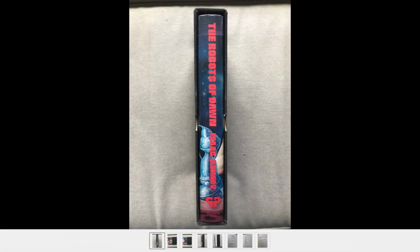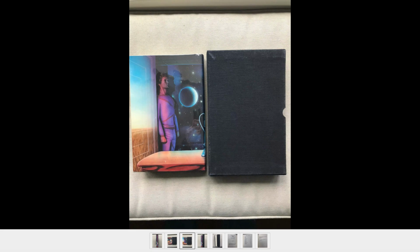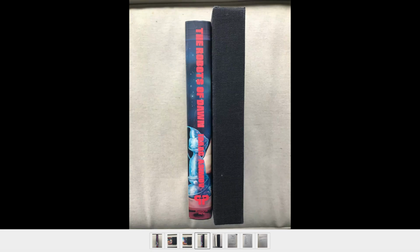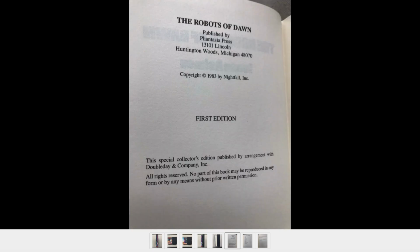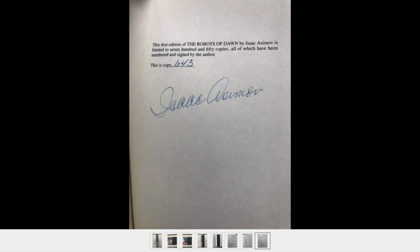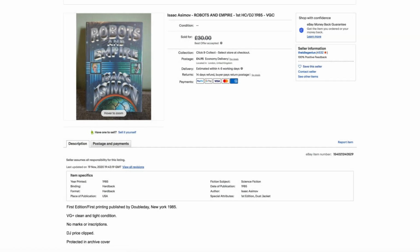Now, there's quite a few of these which were done by the Fantasia Press. They're sort of like gift editions, in effect, a bit like a posh sci-fi Folio Society. Often they were signed and numbered. This one, one of the older ones, yeah. Robots of Dawn, number 643 of 750 copies, all signed by the author. $280, that's not bad, is it?